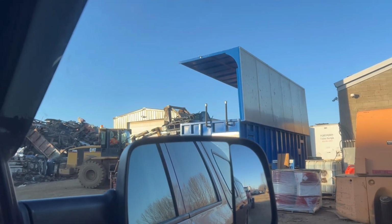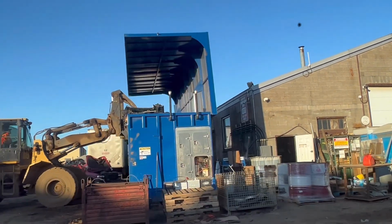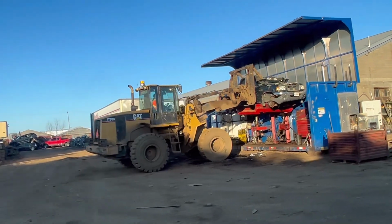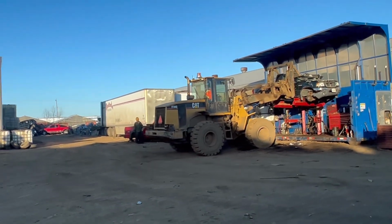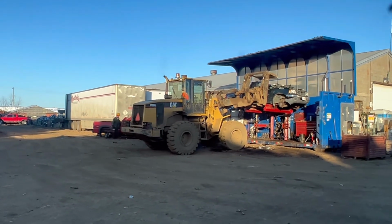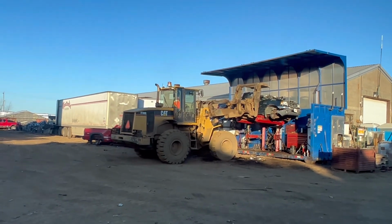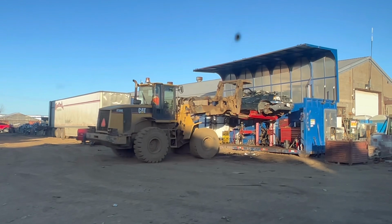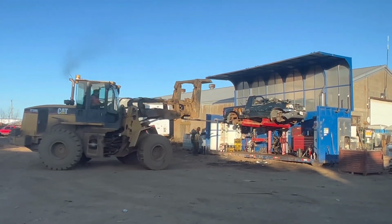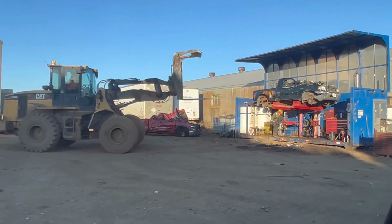Open it up. That'll be cool. Hopefully I get to see the crusher in action. Hopefully, maybe. No, it's not a crusher. That's where they tear the parts off. Oh, it's not the crusher. They just tear the parts off. Oh, no, I got all excited. I'm like, oh, it's the crusher.